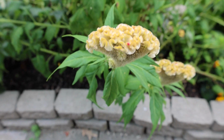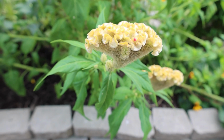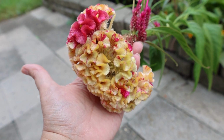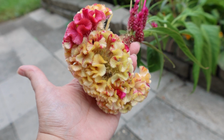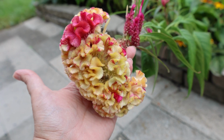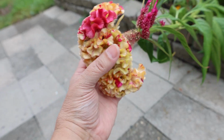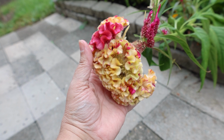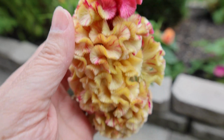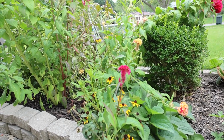I also read that they're edible. I'm not sure with the velvety texture that I would want to eat them. From the website, it says this variety was described as a beautiful and unusual floral oddity in the Country Gentleman's magazine, a British periodical in 1874. I think it gave some dates like 1840 as well. And I must agree, it's definitely an oddity. And you can see the brain-like features here. Isn't it funny?